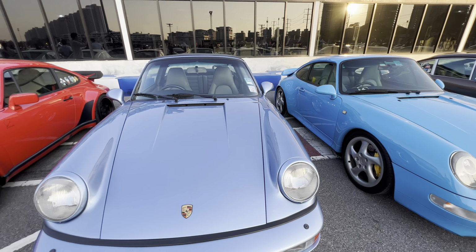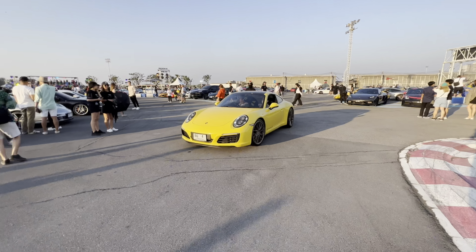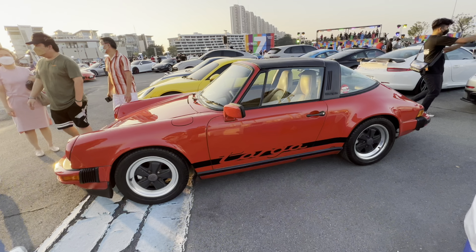There are so many 911 variants here today. Look at all this stuff that's gathered here. We've got the old, we've got the new, and people are still coming in. We've got another yellow 911 rolling in. This show just keeps going and going. There are so many people here with ridiculous fancy photo rigs, recording things, shooting things. Definitely a huge turnout. Lots of Porsches.